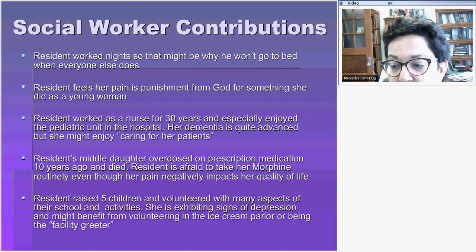Resident's middle daughter overdosed on prescription medication 10 years ago and died. Resident is afraid to take her morphine routinely, even though her pain negatively impacts her quality of life. I'm constantly hearing social workers say we have got to be part of pain management, assessment, and implementation of interventions.